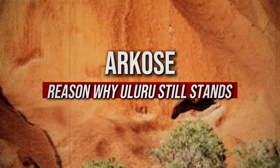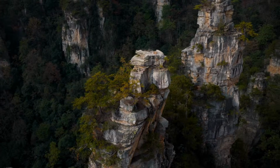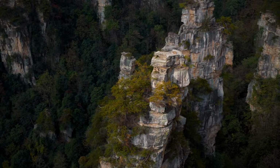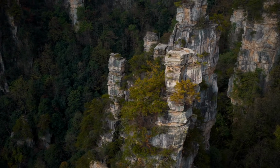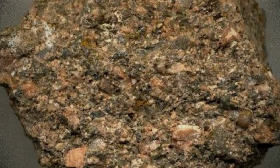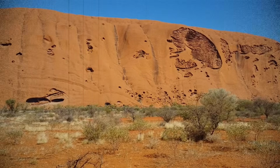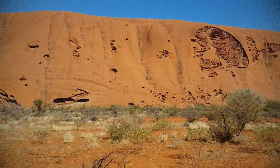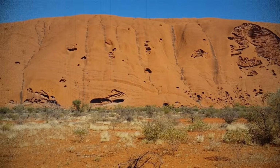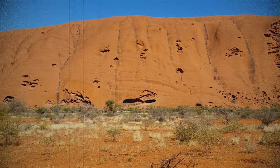Arkose is the first part of the answer to why Uluru still stands. Most sandstone is dominated by quartz, which is chemically stable, but forms grains that do not lock together especially tightly once the cementing minerals between them start to break down. Arkose is different. Its high feldspar content means the grains interlock more densely, and as those feldspar grains slowly weather, they release clay and iron compounds that act almost like a natural adhesive, binding the remaining grains even more tightly together. In effect, the rock strengthens some of its own surface as it ages, instead of simply falling apart.